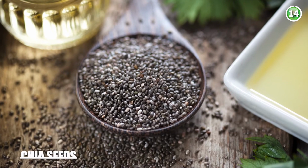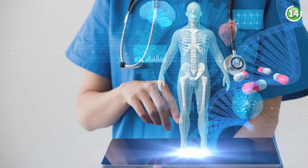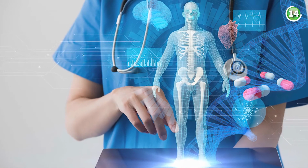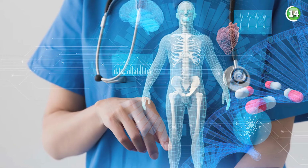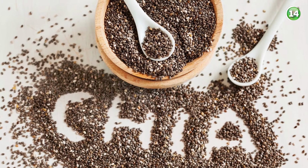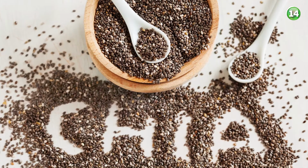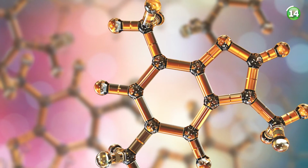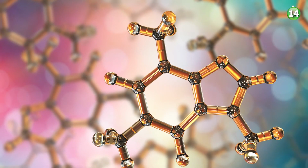Number 14. Chia Seeds. Chia seeds are anti-inflammatory, high in antioxidants, a good source of protein and fiber, and are high in phytonutrients, electrolytes, and minerals. Just 2 tablespoons of chia seeds contain 18% of your daily calcium and 30% of your daily magnesium. Chia seeds also contain omega-3 essential fatty acids, which most people are deficient in.